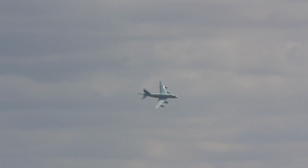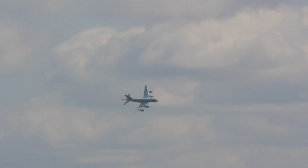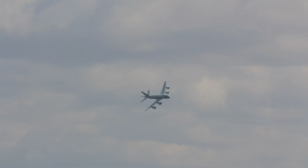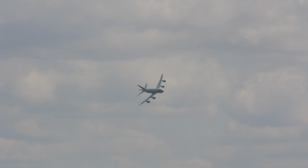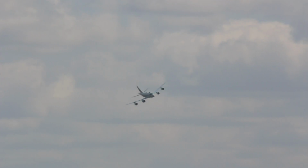This aircraft has flown across both the Pacific and Atlantic Oceans to get here to Fairford. It's the first time any Japanese Maritime Self-Defense Force aircraft has ever flown across the Atlantic. Well, a fast flight coming up now. The P-1 coming in again, this time up to 250 knots.